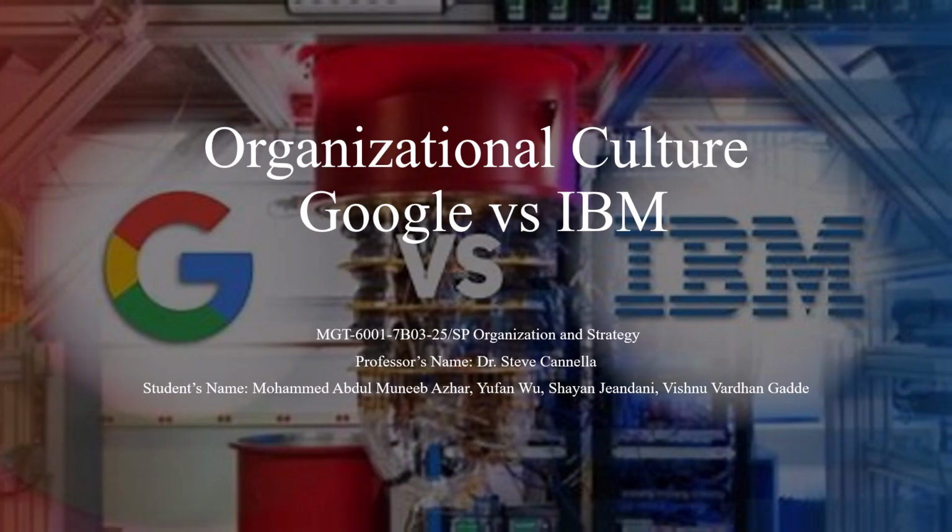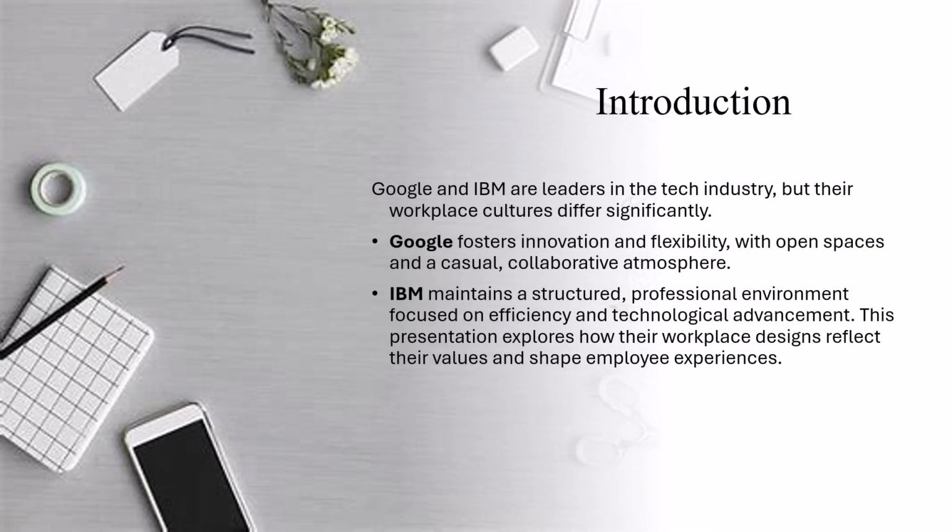Hello everyone, today we are going to compare and analyze the organization culture of two different organizations in the same industry based on their visual presentation. We chose to compare Google and IBM because they both are giants in the tech industry, but they reflect very different workplace cultures.